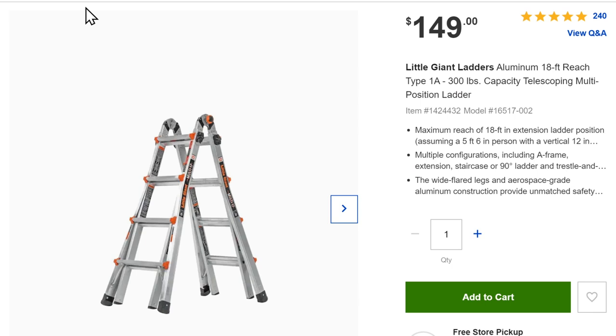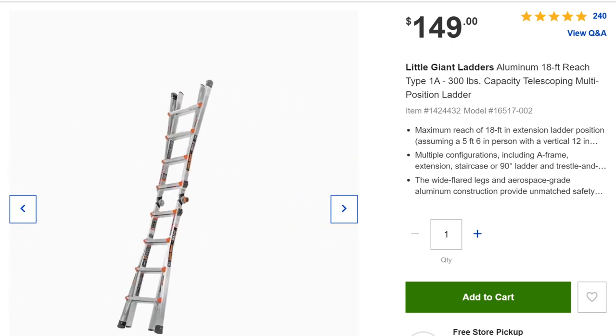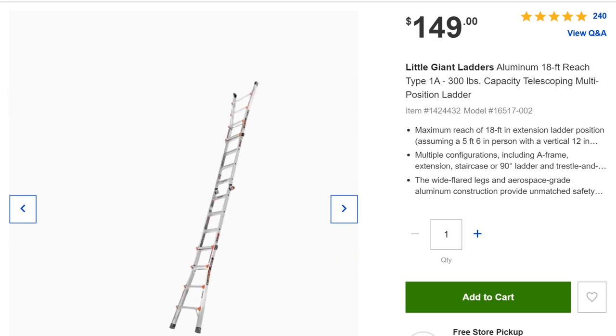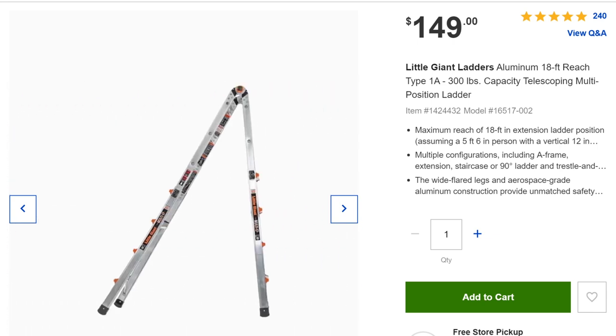$150, 18 foot, 300-pound capacity. It looks like to me that it's the same positions that it can go into. They telescope up into a larger one. You can fold it out into a full reach. You can telescope that out for up to 18 feet. You can do the odds and ends kind of bending and however you want to put it.